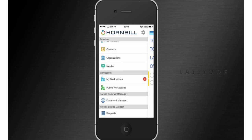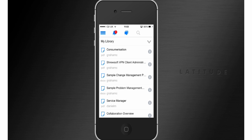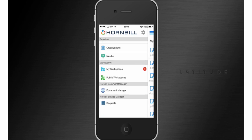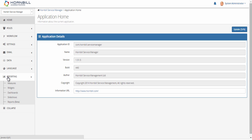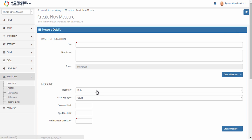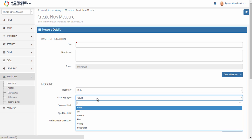Looking at management information, Service Manager is delivered with comprehensive service management capabilities. One example of this is a trending engine which supports analytical analysis. Customers can define measures, say counts, averages, percentages, etc. They can set a target for each measure and then configure if being below or above the target is a negative or a positive outcome. They can define the sampling interval and start the measure.